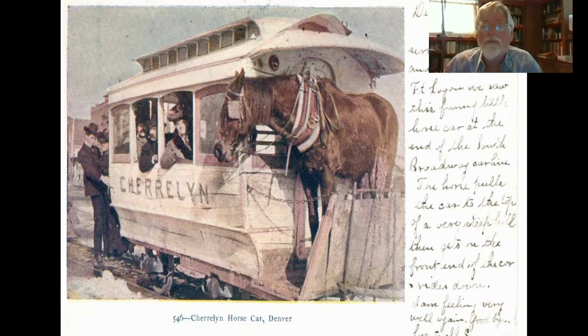Dear Gertrude, some time ago, several of the girls and I went out to Fort Logan. We saw this funny little horse car at the end of the South Broadway car line. The horse pulls the car to the top of a very steep hill, then gets in the front end of the car and rides down. I am feeling very well again. Love, S. July 9th, 1904.